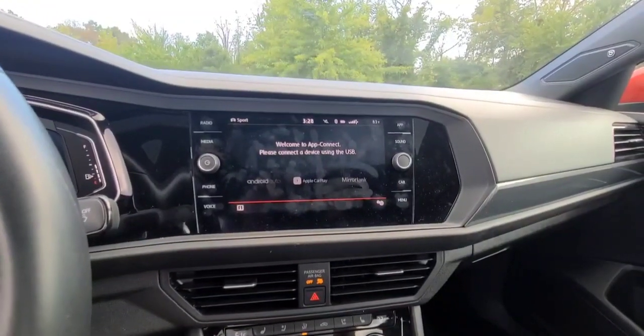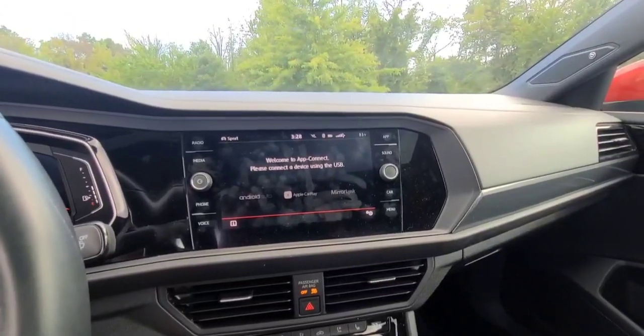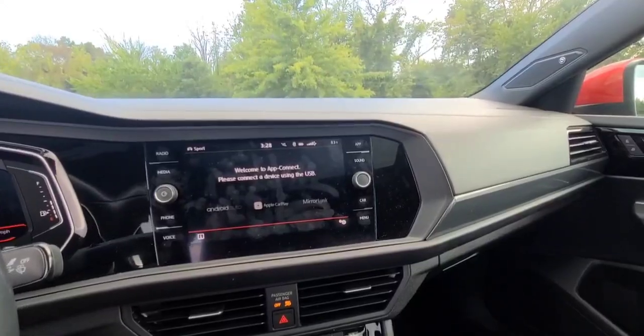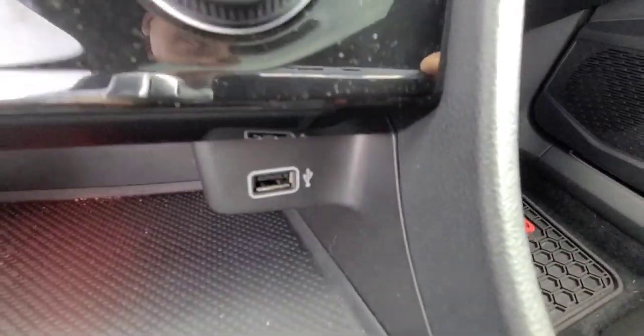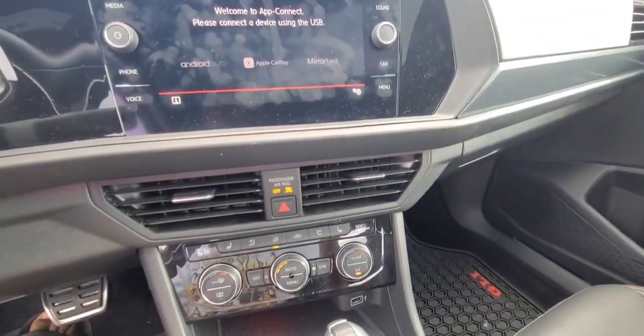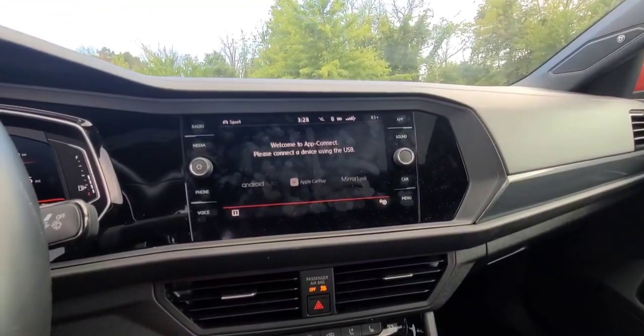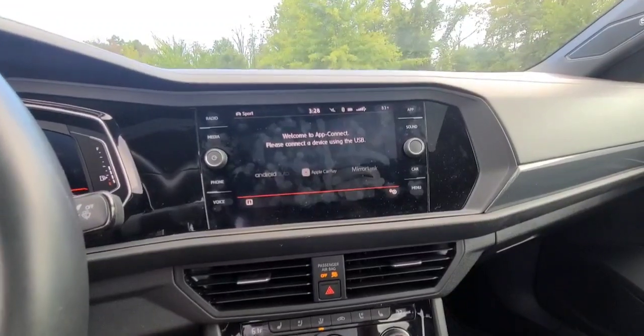So if you have one of those cables where it's on its last leg and it only charges at a certain angle or stuff like that, if you have that plugged in here, and there's a USB slot right here for your cable, if you have that plugged in and it's one where it is a specific angle, your Android Auto will go back and forth, connecting back and forth.